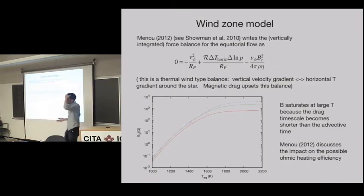So what we did is to look at Manu's work recently. It's not the only one I can discuss, but Manu writes down, based on some evidence in Shulman and Manu, that book chapter 2010, this momentum balance around the equator. The idea is I have some equatorial jet, and this is a thermal wind kind of balance, where I have a temperature gradient from day side to night side, and that temperature gradient is causing a shear in the vertical direction. That's this balance here. So I have V5 divided by a pressure range, that's the vertical shear, and then delta T over R is the horizontal temperature gradient. And then the idea is you mess that up with magnetic drag. If I put in a strong enough field, I get this magnetic drag term, which can interrupt that thermal wind balance.